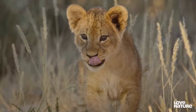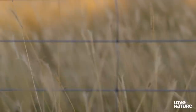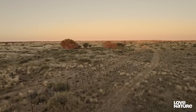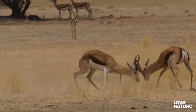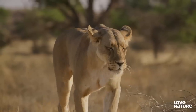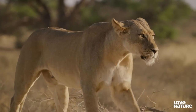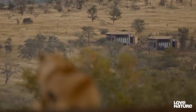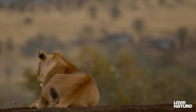Today, lions live surrounded by barriers and fences. They can no longer travel long distances to follow the large herds of herbivores they feed on. Hungry lions turn to domestic animals for their food, resulting in retaliation from humans who poison them.